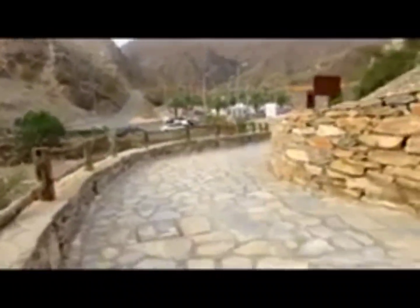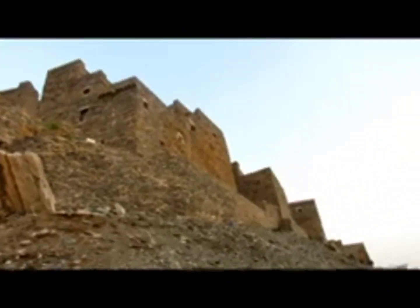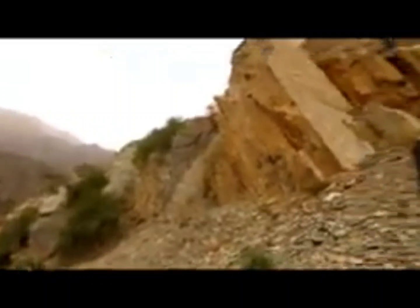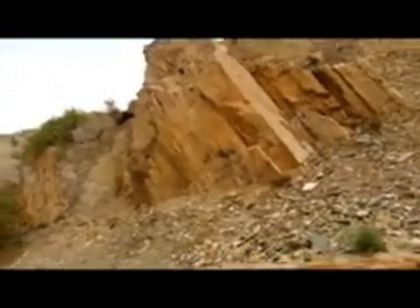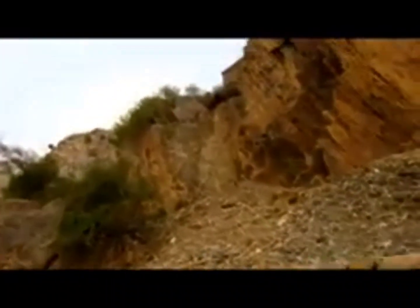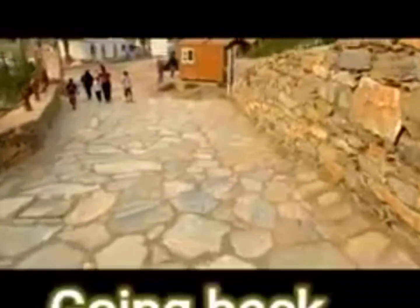And now we are going back. We are going down. So you can see this another view from a different angle. So the marble village is well maintained, about 400 years old, very well organized, civilized, a clean area. So now they maintained it well. And this is the gate for the entrance. It's the oldest. So we are going further.